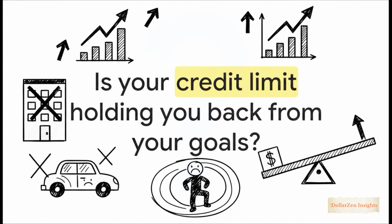And let's be real for a second. A low credit limit is more than just an annoying number. It can be the one thing that gets you denied for that dream apartment, the reason you don't get the best rate on a car loan, and it keeps your credit utilization sky high, which just crushes your score. If you've ever felt stuck because of that limit, you're in the right place, because there's a clear path to fix it, and it's way faster than you think.